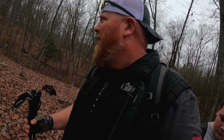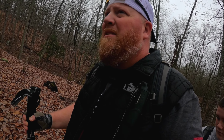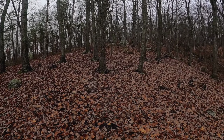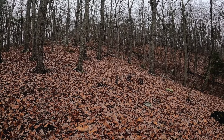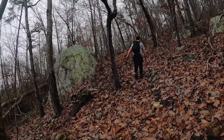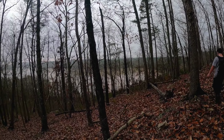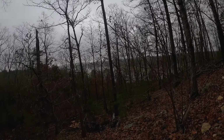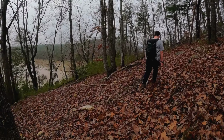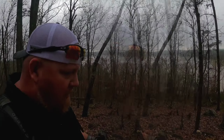So we're trying to find our way to the top of the mountain. And it's pretty steep, but you can see Lake Tillery in the distance. And we're making our way up this ridge. Anthony Barber, we're still climbing.